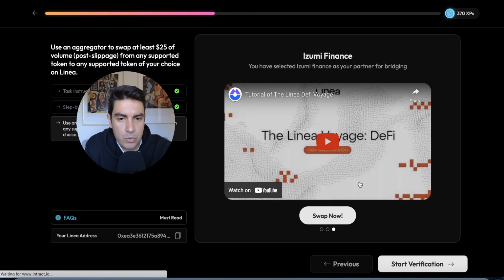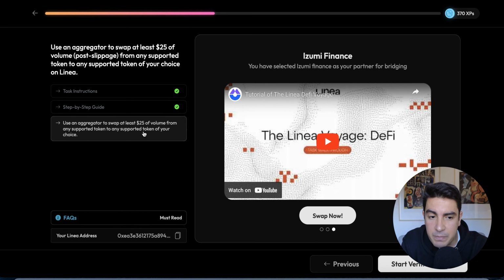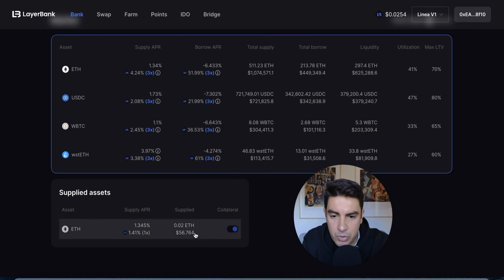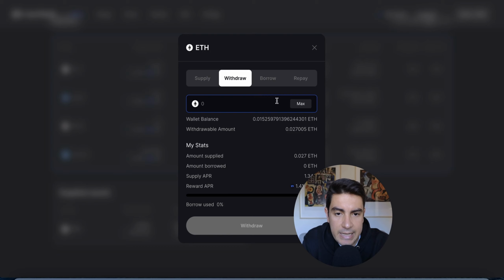Let's see, Izumi, swap now. It takes us directly to the portal. The minimum is $25 volume. Any supported token, 20 supported token. Okay, to do this, I'm going to have to withdraw some ETH that I have deposited into a lending market. Let's see how much this is going to cost me.